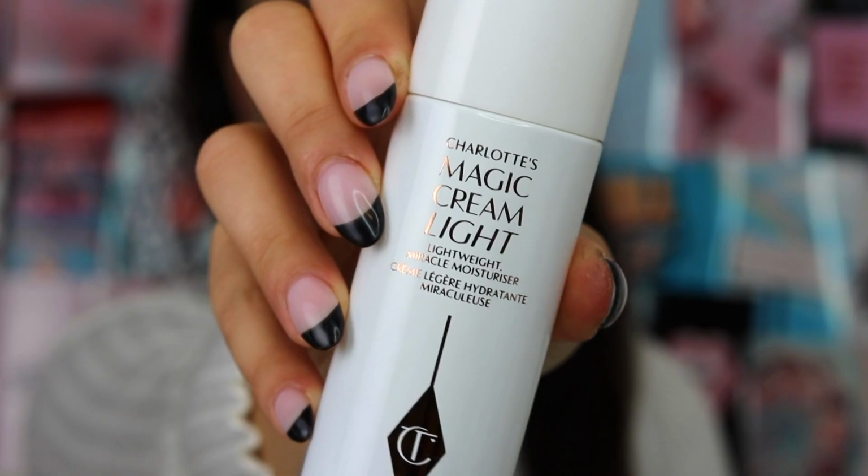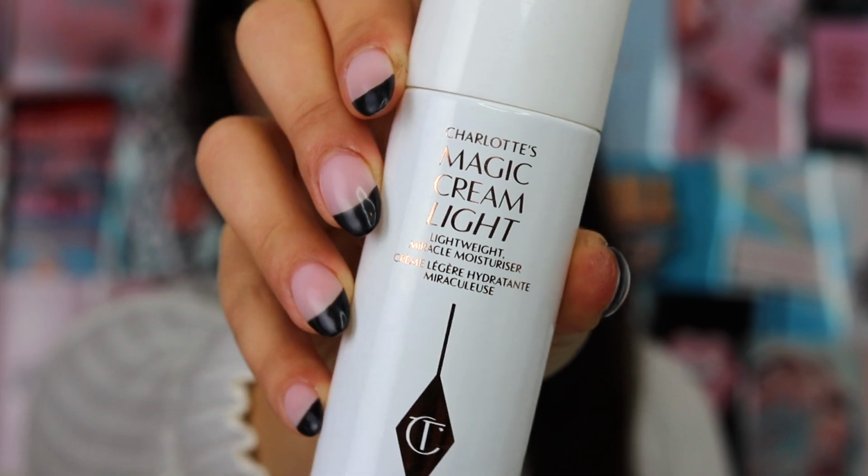Now that the eye serum is on, you're going to want to make sure that your face is hydrated as well. So I'm going to go in with the Charlotte's Magic Cream in Light. I did love her original product, but when it came out in the light version, I just had to have it. The other one was really, really good for extra dry skin, but this is really good for dry and combo. If you're oily, you could still use it. I mean, you would just need to really set with your favorite powder.